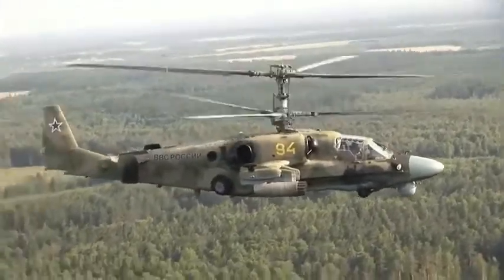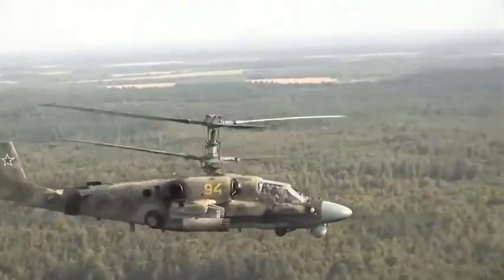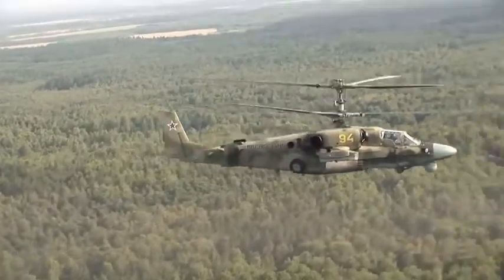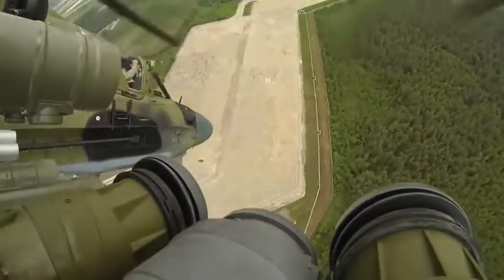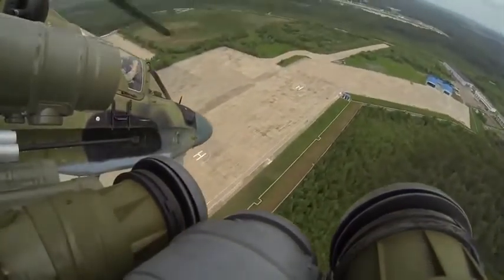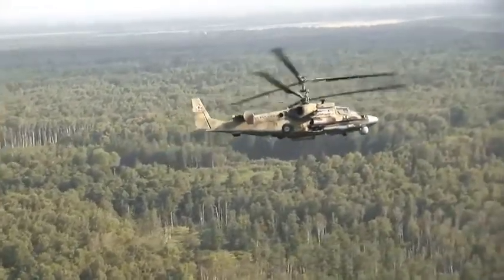The KA-52 helicopter has no equal in conducting operations in the mountains due to its unmatched operational altitude and unique maneuverability. Its high thrust-to-weight ratio provides effectiveness in hot climates. The uniqueness of the helicopter is also in its versatility in performing both reconnaissance and strike missions.